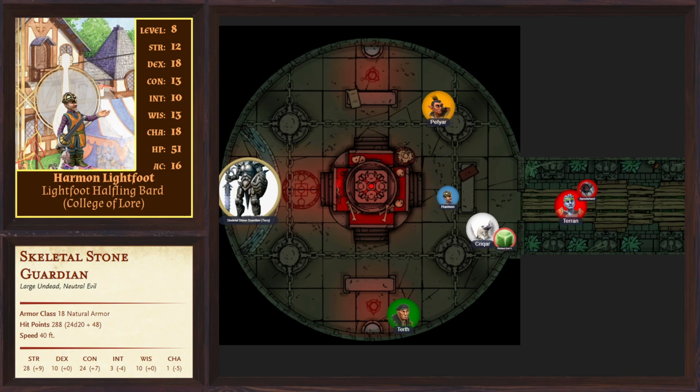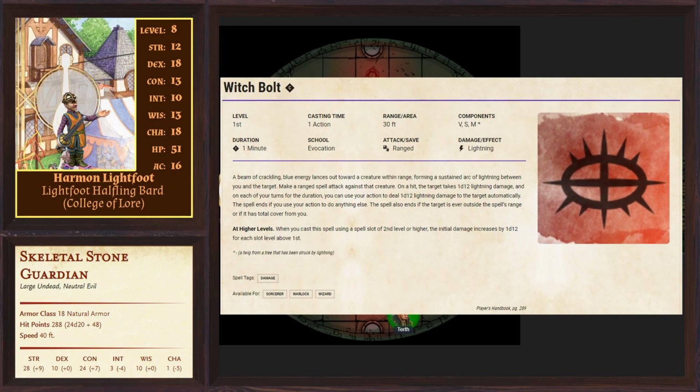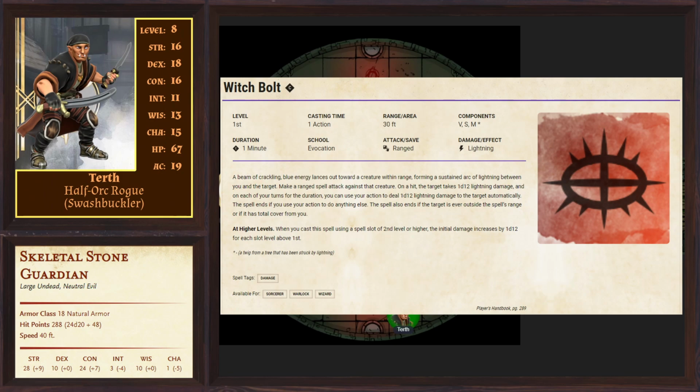So is that when it starts its turn or what? No. On a hit, the target takes 1d12 lightning damage, and on each of your turns, you can use your action to deal damage automatically. When you cast a spell using a spell slot of second level or higher, the initial damage increases by 1d12 for each slot above first, but the continuing damage is just 1d12 on each of my turns. All right.